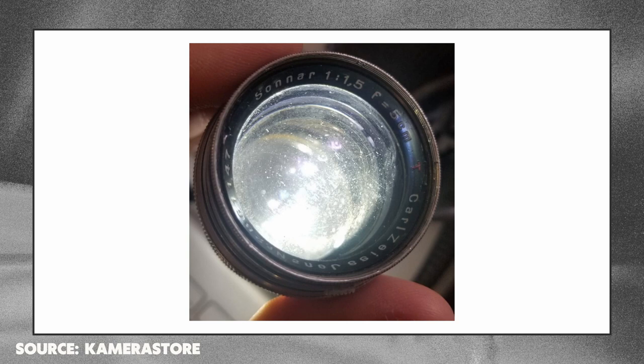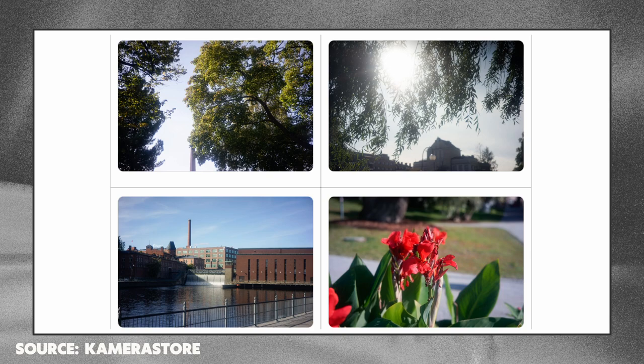One last thing to look out for is any mention of fungus or fogging inside the lens. This is just another part of film gear being really old, but just be on the lookout for that when you're shopping around. This won't necessarily always cause negative results in your photos, but they definitely can cause your images to look flat or out of focus, so just be cautious. All right, let's finally move on to the fun part, taking pictures.